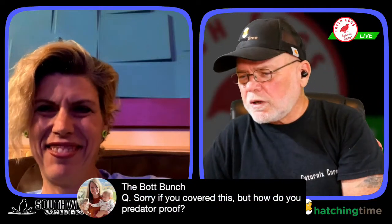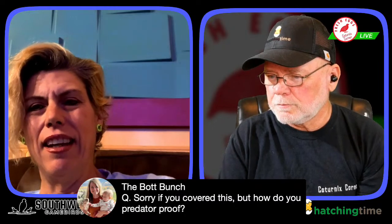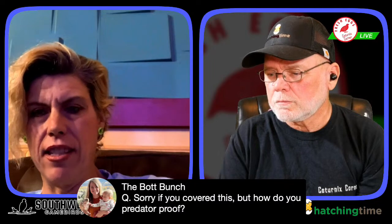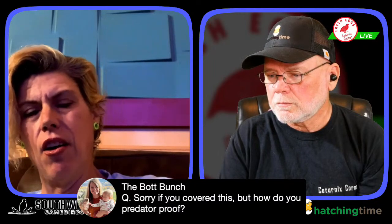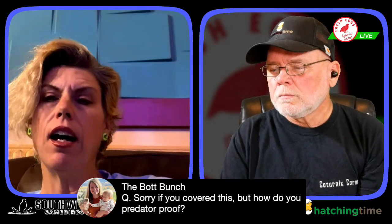The Bot Bunch says, sorry if you covered this, but how do you predator proof? So we, of course, have the 8-foot fencing around the sides. And then I have a hardware cloth as well as a heavy duty aviary netting. This netting has been very effective in keeping out most predators. I kind of laugh at the hawks because they'll fly down and think they're going to go into the netting and they basically bounce off like a trampoline.